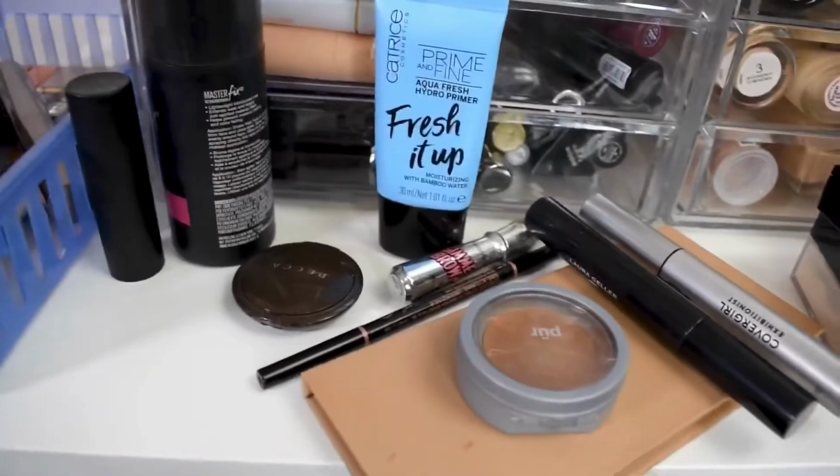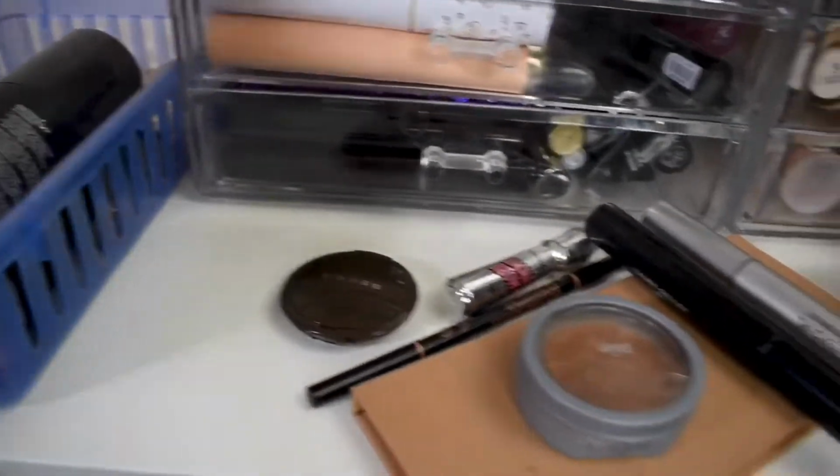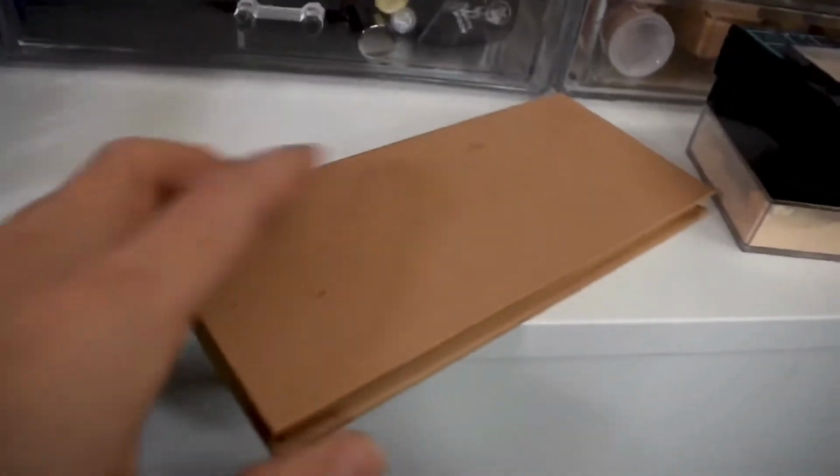It's right before the holidays. It has been so hectic at work and crazy. Wonderful though. I still love my job, guys. I love, love, love it. So happy that I made that change. But yeah, I think this is pretty much everything I'm gonna need to create some cute work looks for the week.